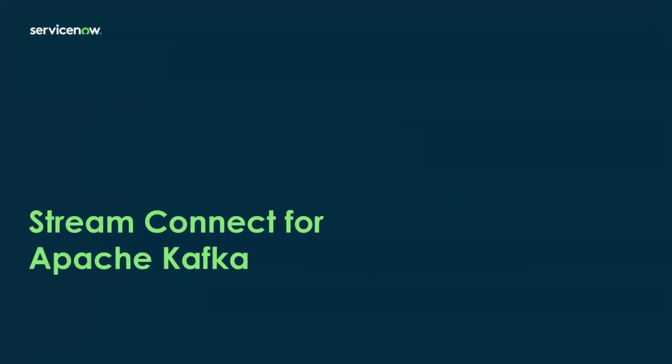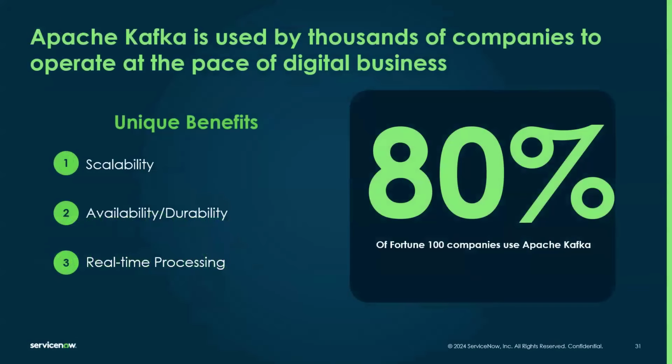So now that we've covered RPA, let's talk about Stream Connect for Apache Kafka. Stream Connect is a near real-time way to consume and send events using Apache Kafka on your ServiceNow platform. It has a very high adoption rate. 80% of Fortune 100 companies are using Apache Kafka, and our customers want to adopt it because of its scalability, its availability and durability, and that real-time processing of events on the Apache Kafka platform.